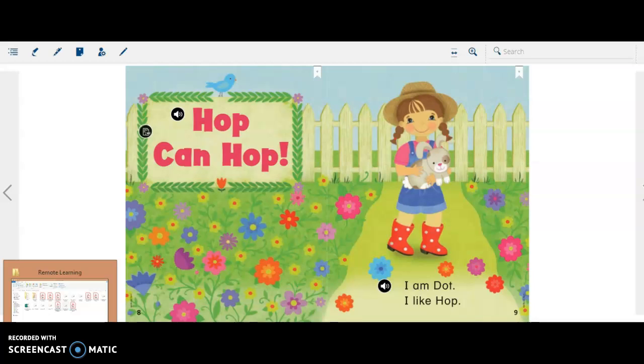Boys and girls, we are going to read a new story today called Hop Can Hop. Now, looking at the cover of the story right here and knowing the title, Hop Can Hop, who do you think Hop is? Mrs. G thinks he might be the bunny. Let's read and find out. You can read along with me if you want to.